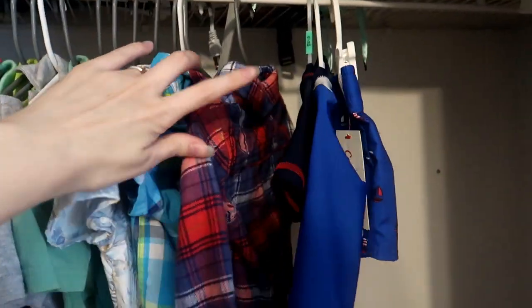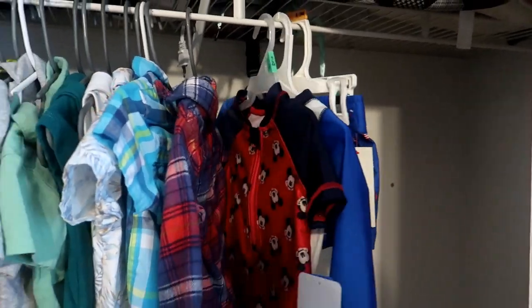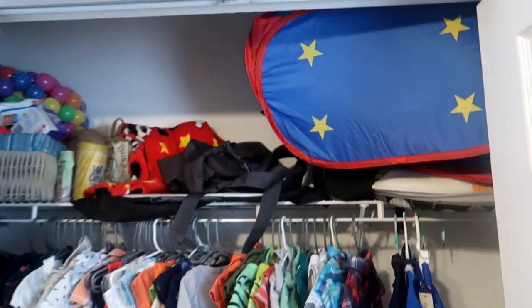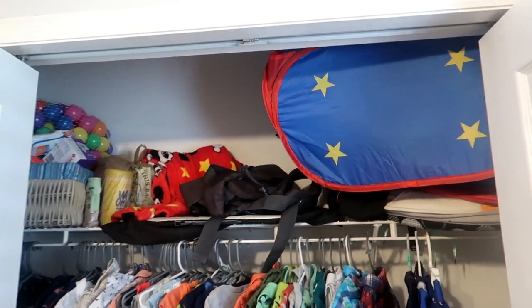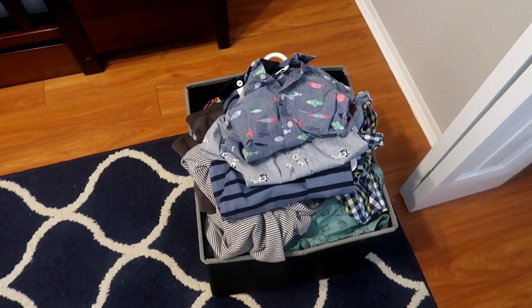He does have more clothes than this, by the way. I was doing laundry while I was making this video, so I did have to go through more of his clothes after the fact, but this is what we have done so far. And now I'm gonna start working on the top of the closet, because it has got so much clutter up there.